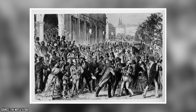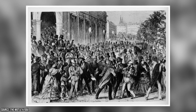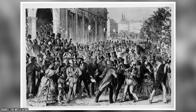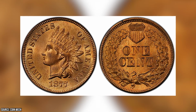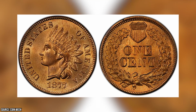In 1873, an economic downturn had begun in the U.S. It seemed to have taken its full effect in 1877, and times were tough for most American families. Saving money, even a penny, wasn't on the table for most American families. As such, finding an uncirculated 1877 Indian head penny in great condition is extremely difficult. If you've got one, don't tell the whole world unless you want to sell it.